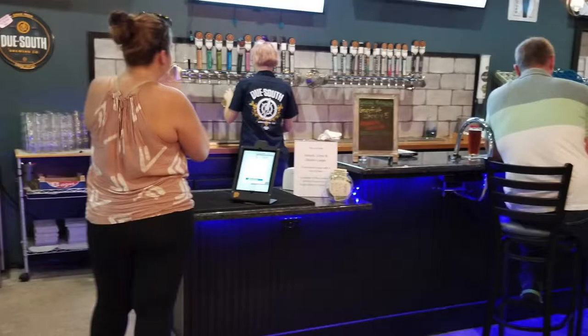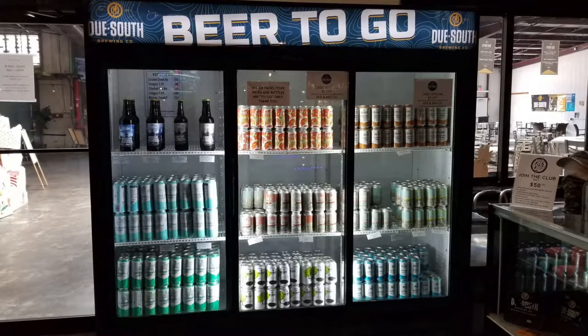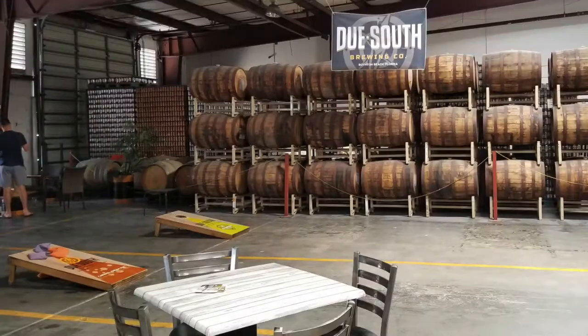We had a really fun time there. They've got a huge warehouse. Their brewery and their tap room is all in the same building, so you can go inside. They have an air conditioned area where the tap wall is and there's some seating in there. They also have some of the warehouse space, which is not climate controlled, with cornhole, and it's dog friendly.